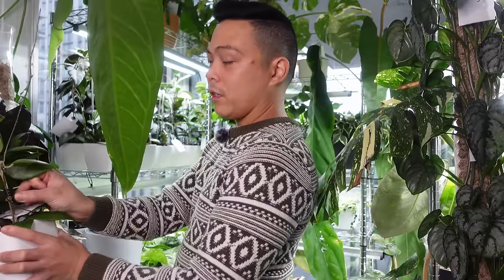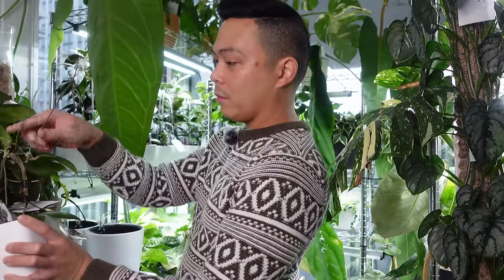Y'all, I think my boyfriend's cleaning the bathroom because there's a lot of noises coming from the bathroom area. Not in that sense, but you know when you're cleaning and sometimes you hit the wall with the mop or something?